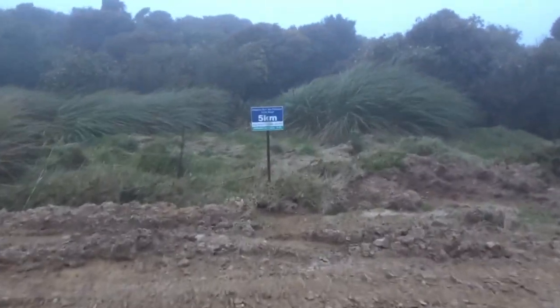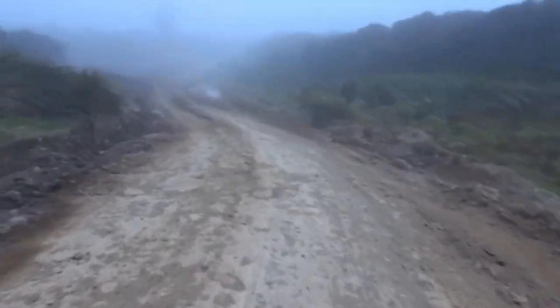So I've walked 9k. It's meant to start flattening off around here. So I'm starting to look for a campsite.